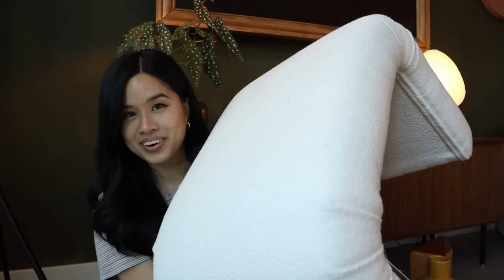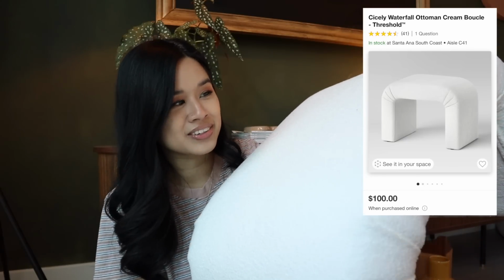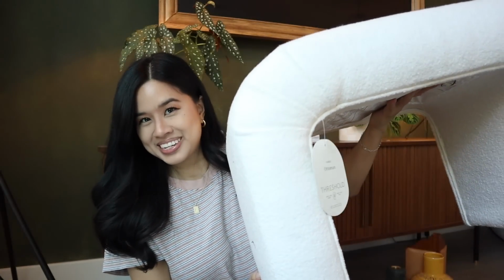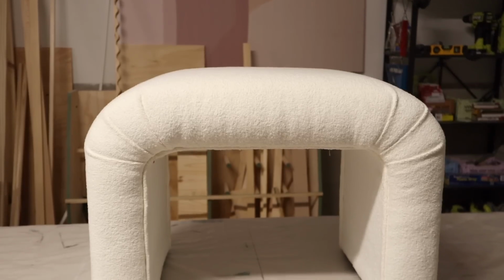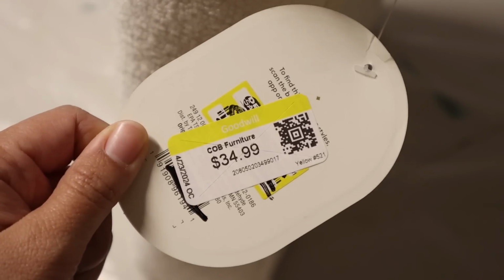And last but certainly not least, the biggest item I found there was this Target ottoman, which is currently sold on their website for $100. And this is literally brand new. It's a little bit dirty, but it is brand new with the tags, and it was only $35, which is such a good steal. There's also a version on Crate & Barrel's website right now that is $300, so this is a great dupe for that.